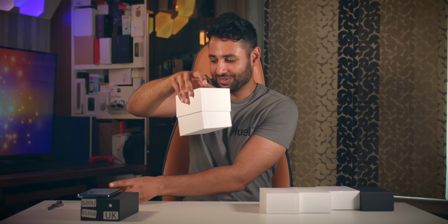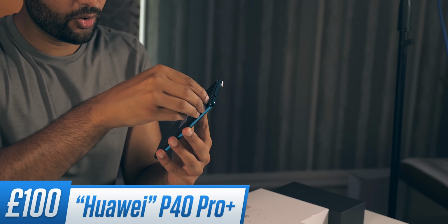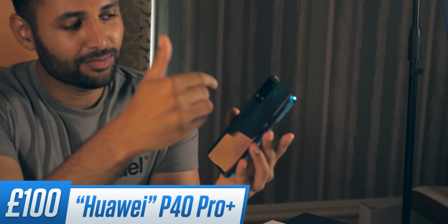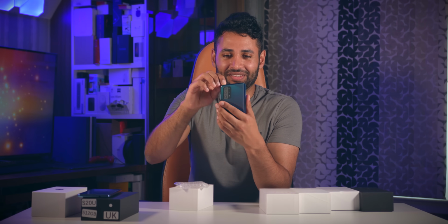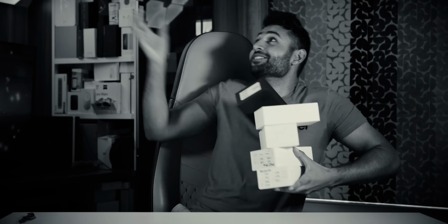Oh, what is it with these boxes? This feels like Huawei P40 Pro Plus. Yes, that's what it is. Okay, so it's kind of got the camera module of the Huawei P40 Pro Plus, but everything is obviously not real. Oh, and that's a shame as well. There's no hole punch, it's just a notch on the top. It looks dented. It looks dented? Oh no, you're right. There actually is a small dent on the back. Maybe someone threw some smartphone boxes on it.